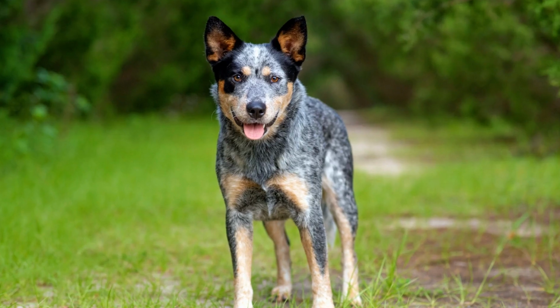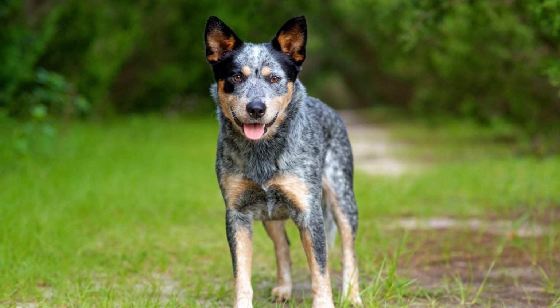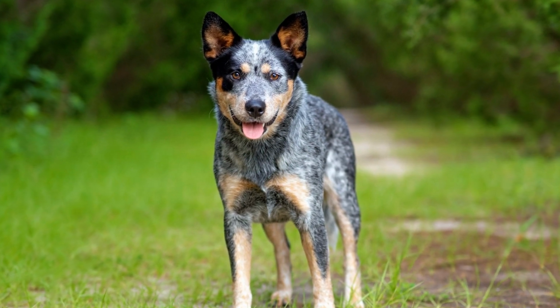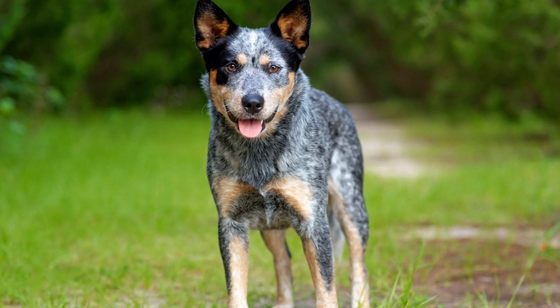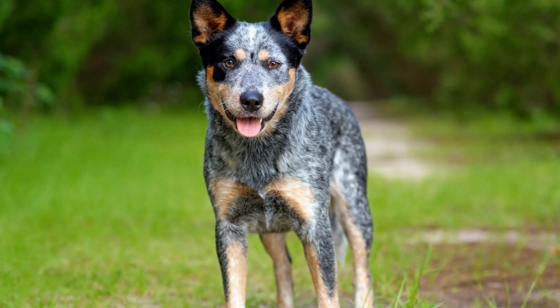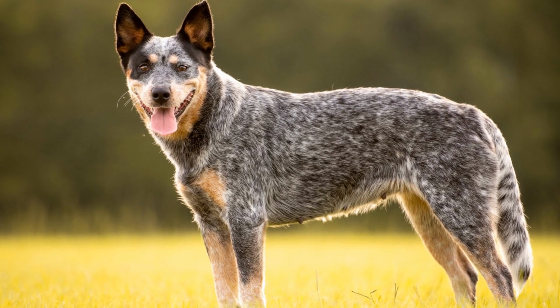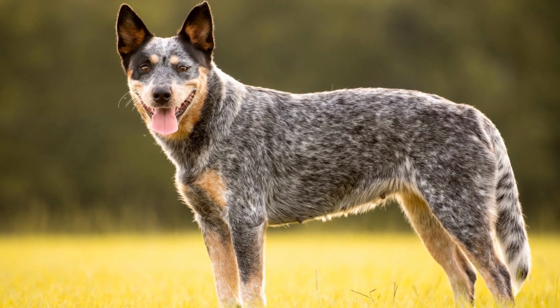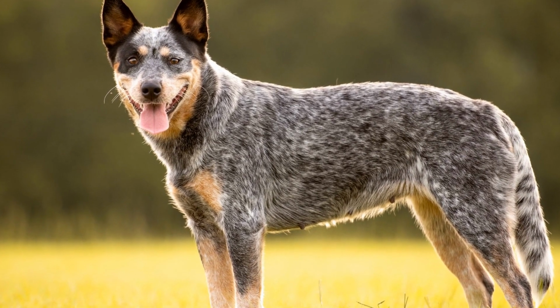These variations in coat color, size and build, work focus, temperament, and breeding standards can be attributed to factors such as breeding practices, working conditions, and individual breeder preferences within different regions. Understanding these variations can not only help breeders make more informed choices, but also provide valuable insights into the rich diversity within this versatile and highly admired breed.